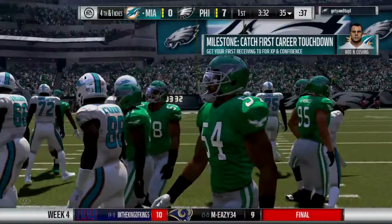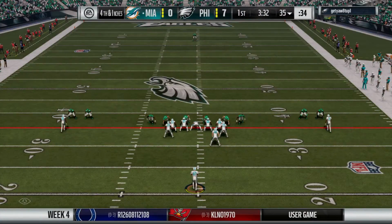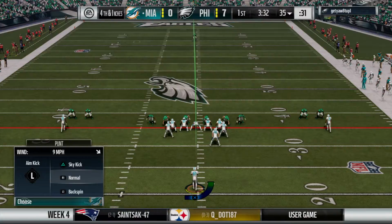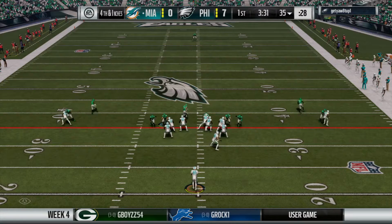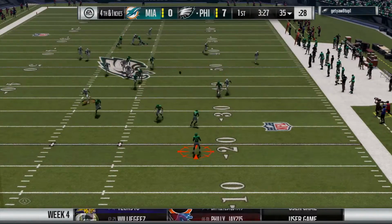Incomplete. Every game plan meeting I ever sat in as a player, 3 and out was emphasized like crazy. Because obviously I play defense, so get off the field, win third down. They did, but let's be honest about it. They had some help on that one. They had some help indeed on that drop.